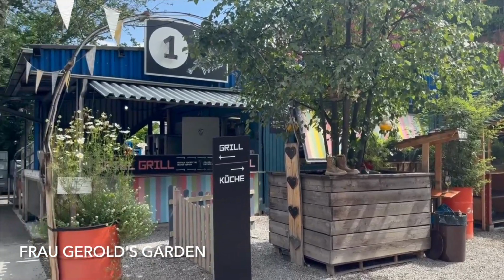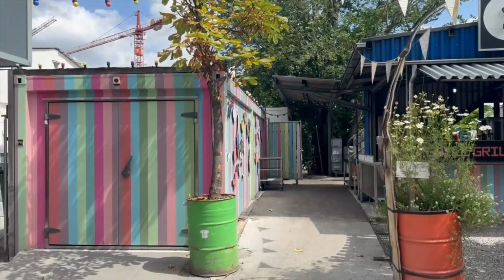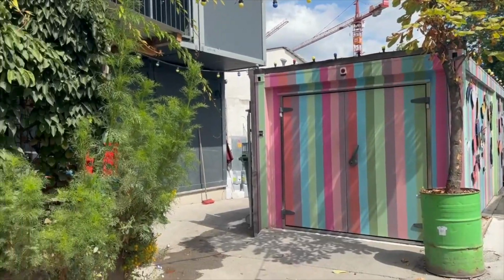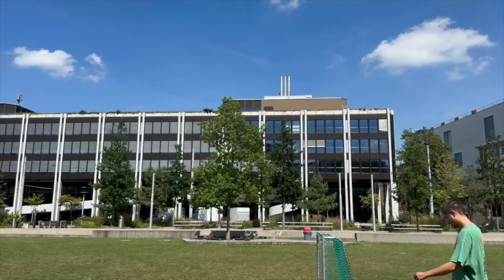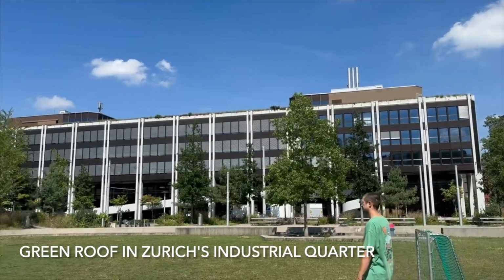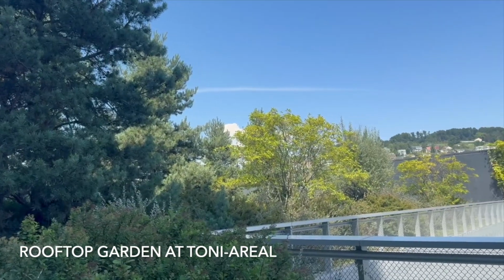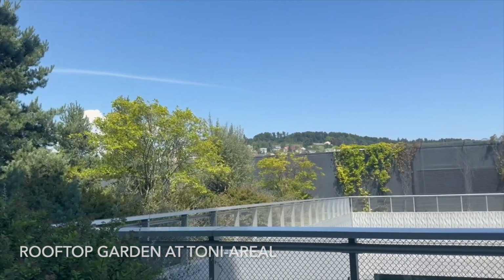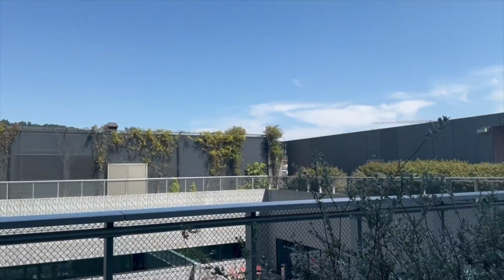Adaptive reuse is a sustainable practice in and of itself through its reuse and recycling of old structures. However, this practice can be made more sustainable through the incorporation of green technologies and architectural additions, such as green roofs. Green roofs and green walls have been increasing all around Zurich and Switzerland, and they are a great way to support biodiversity in the urban landscape.